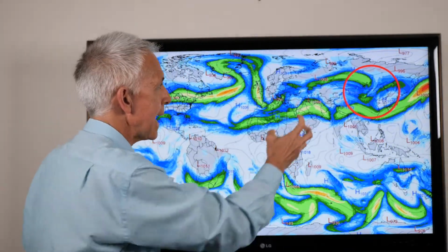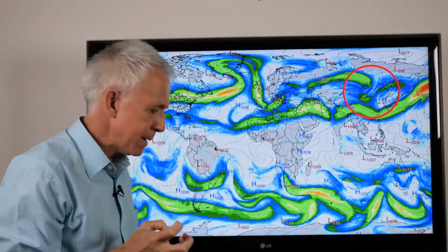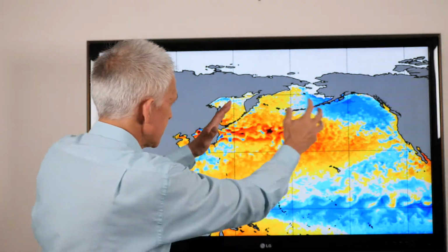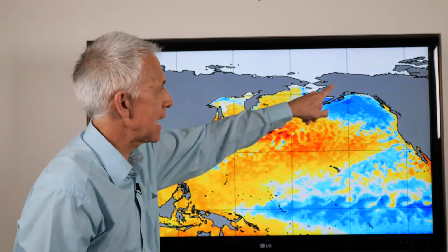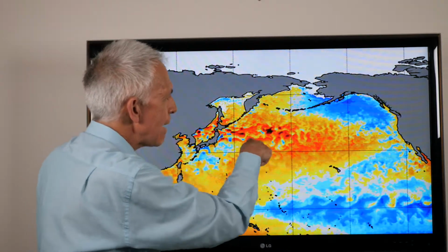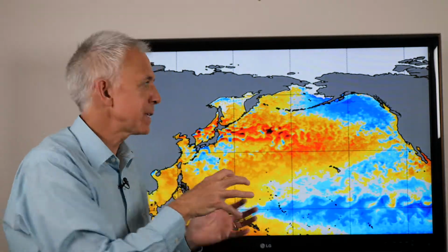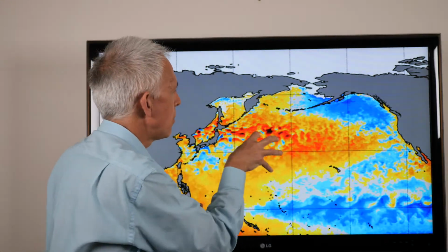That was the upper disturbance, but the big key thing was that cold air, the upper disturbance, moving across the very, very warm seas of the Pacific Ocean. This is the Pacific Ocean, that's Asia, that's Alaska, North America. That red, and particularly that darker blob there, this is some 3 to 5 degrees warmer than normal. This is the North Pacific warm blob.